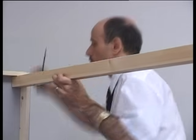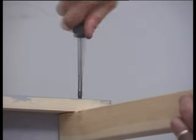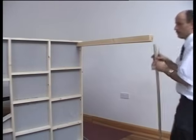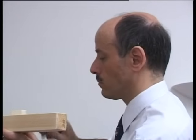As before, 50mm by 25mm timber and simple butt joints can be used for the legs. As well as screwing the legs to the baseboard framework, you'll need to add bracing further down to keep them rigid.